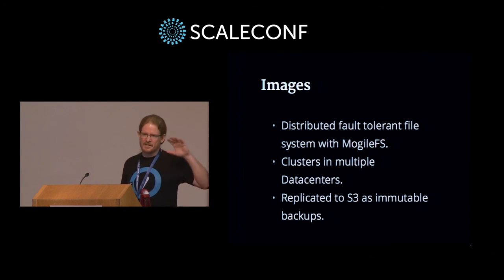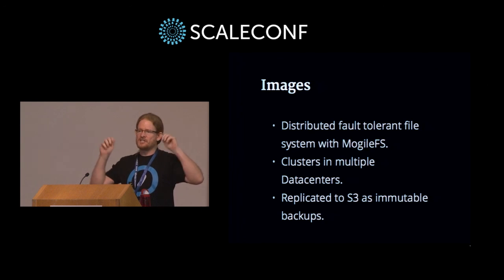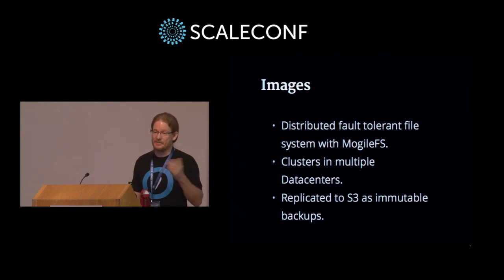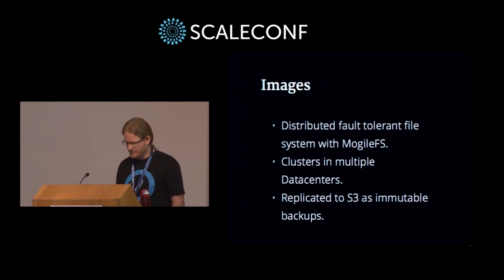So we have this in clusters and multiple data centers, and when a file upload happens, we basically send a copy to each of those DCs, and those DCs have replication factors, so they just replicate automatically to make sure that we're covered there. And then we do an immutable backup to S3 to ensure that if anything ever does go wrong, nuclear warfare or whatever, we still have something theoretically in S3. So when S3 went down the other day, we actually didn't have any issue. We just had a little bit of replication backup there for a little while.